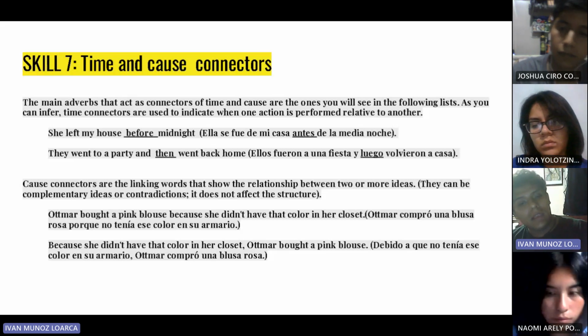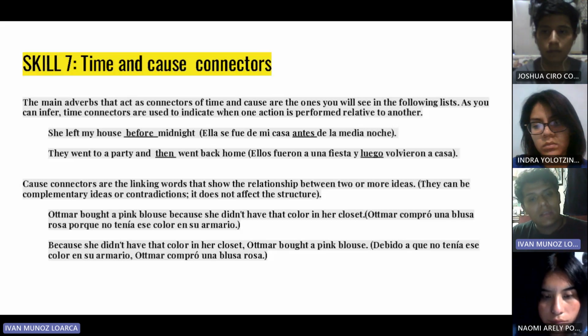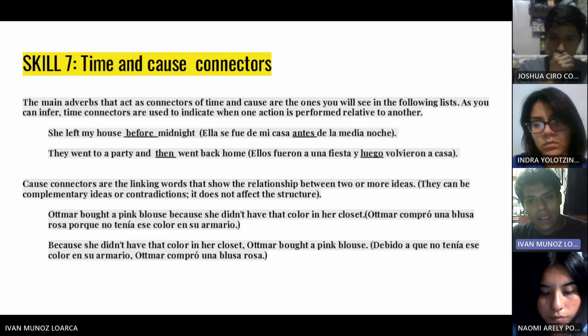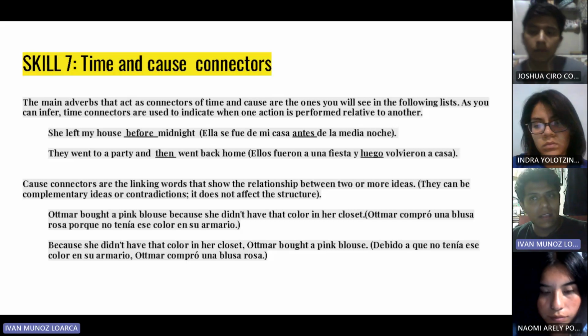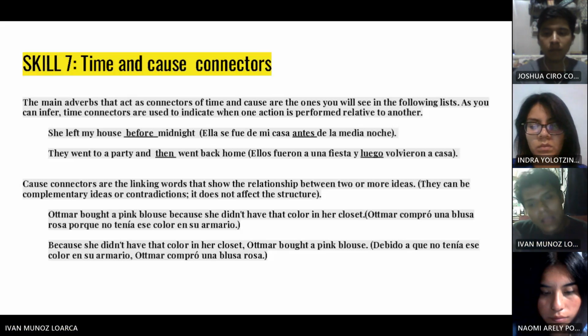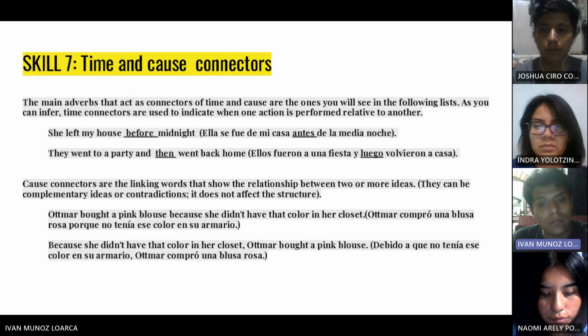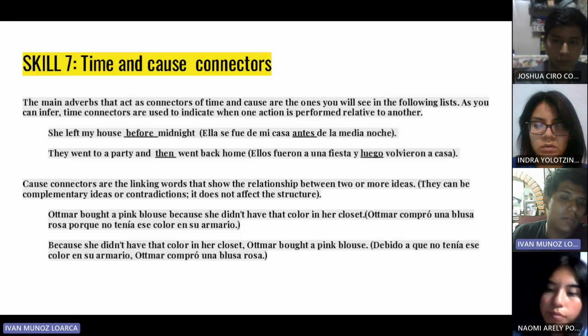In this case, we can use a complementary idea that the first idea is a pink blouse and because is to add this second idea that justifies why the person did the first. In the other example, because she didn't have that color in her clothes, Otmar bought a pink blouse. Or in Spanish, debido a que no tenía ese color en su armario, Otmar compró una blusa rosa.